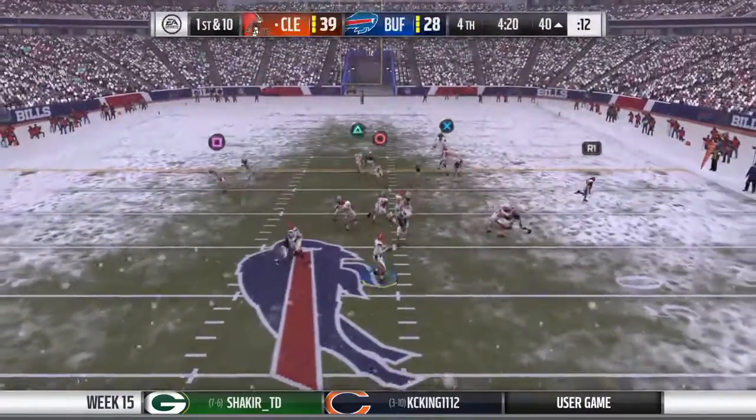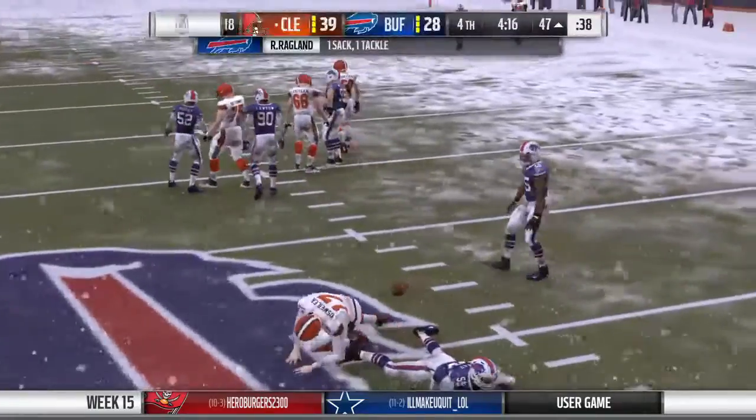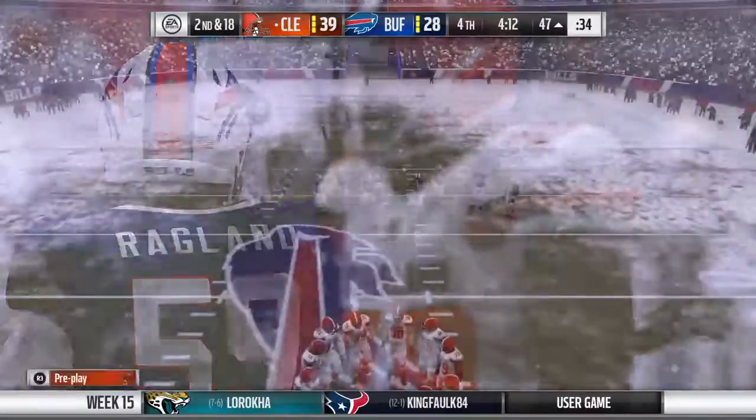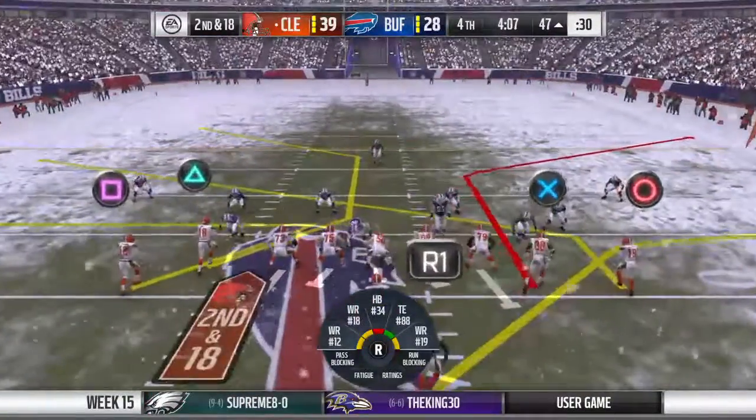On first and 10, it's Osweiler. And no escaping this time as he'll go down. They got him for a sack. Reggie Ragland, the rookie from Alabama, in there to record the second sack of his young NFL career.